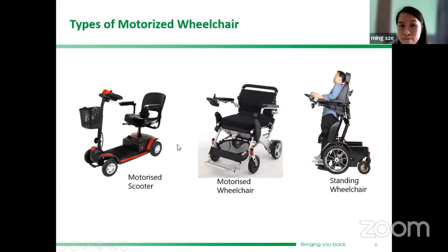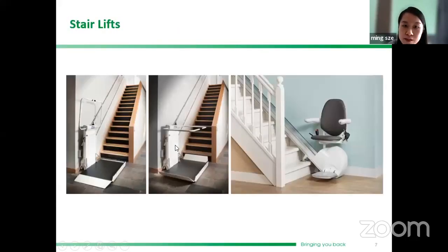Okay, so there are two types of stair lifts. One of them is the platform kind, where you can actually position the whole wheelchair onto the platform and ascend and descend the stairs. The other one is a seat kind, where the person just sits onto the chair, and then it will ascend or descend the staircase. Okay, so all this depends on the staircase in the house. So the vendor will go in and assess the home environment and the staircase, whether it's suitable to install the stair lift or not. Okay.